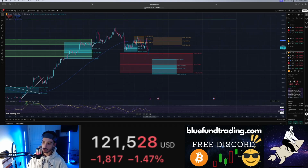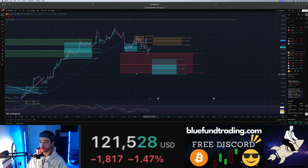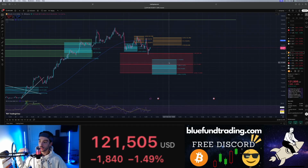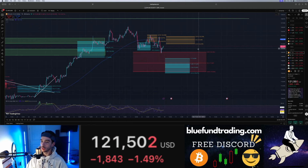So with just the brief dip into this area, and then with the current structure that exists, giving us this overlapping support, and we have some imbalance. This one's super clear on the hourly, so like 116k. That one looks really interesting. But the idea here is that we're seeing some weakness. If we can see the price continue some of that weakness to around 117 to 118, that will be really good for me to want to open up some short-term longs.